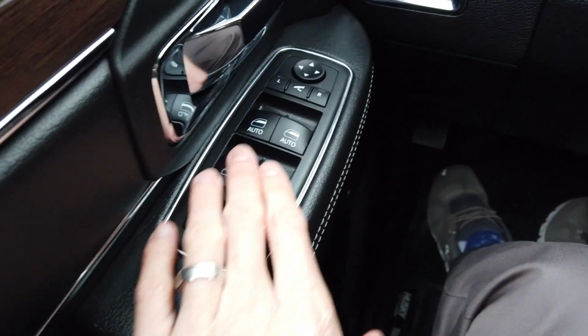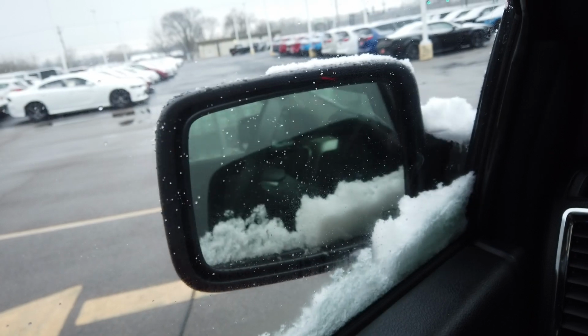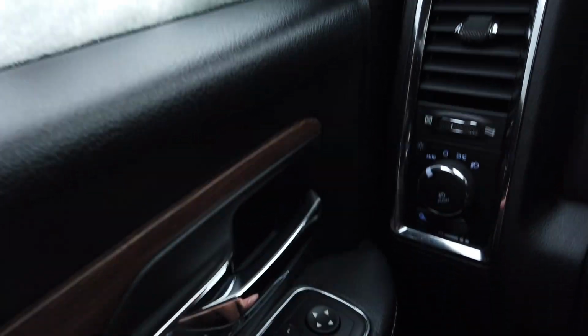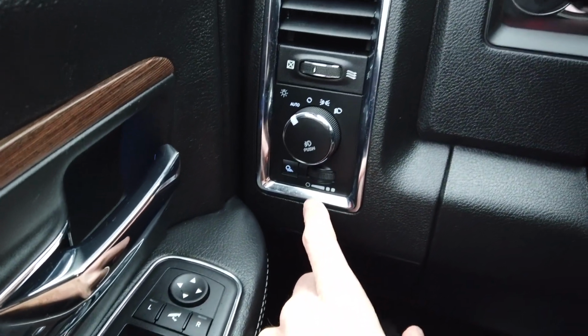This does have power windows, power locks, and power mirrors. Now if I push this button here in the center, watch what happens to that mirror. Folds in electronically. I love, you know, bigger truck, you park on the street, tight parking spots, you don't want anyone ripping off your mirror, so it's nice to get that done there.